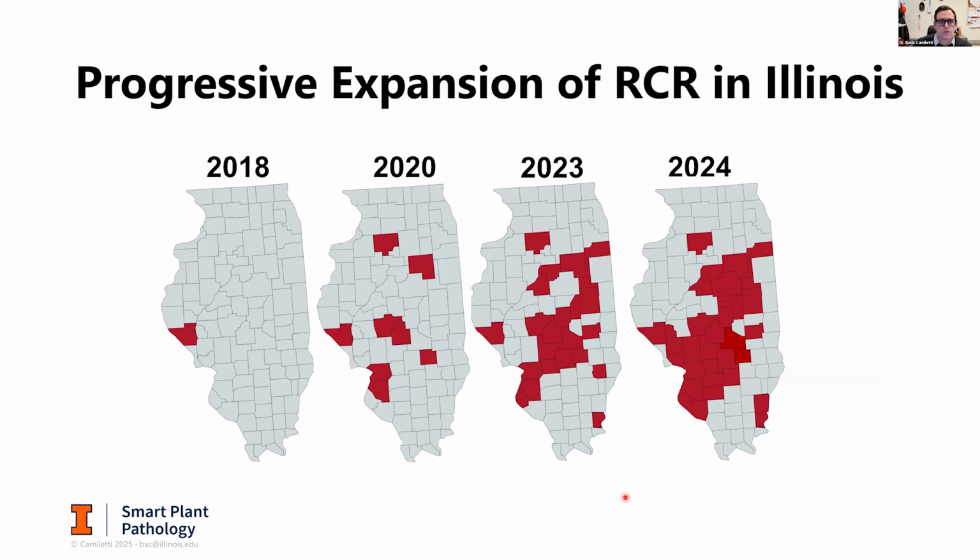So this is the progression of the disease here in our state. It was first detected in Pine County, and then we were able to keep track of it, analyzing samples, and every time that we receive a new sample, if it was positive, we checked the location and we just highlighted the county. So this is how it progressed throughout the years, or at least how we were able to keep track of it.